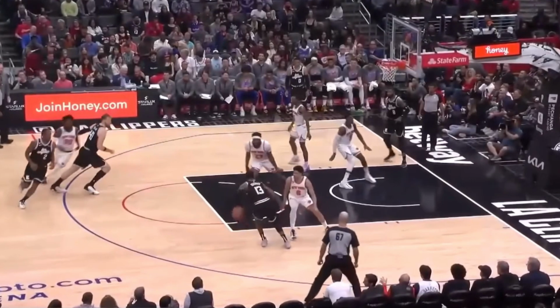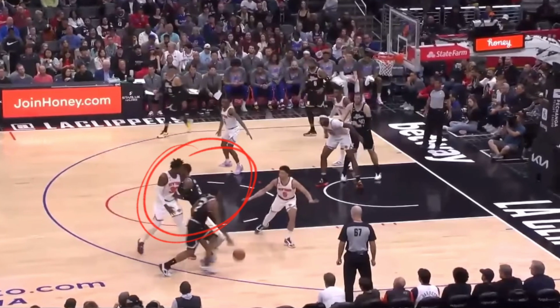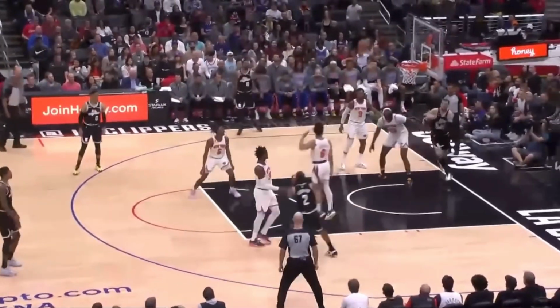Now in the second play, Paul George gets the ball at the right mid-range area and sets a screen for Kawhi, because he realizes that Kawhi is being guarded by a taller Julius Randle, so he sets a screen to make sure that Kawhi switches onto Quentin Grimes, who is much smaller, and then Kawhi easily scores the bucket.